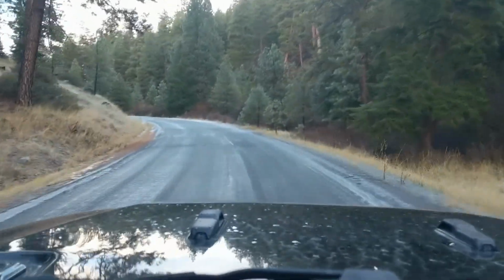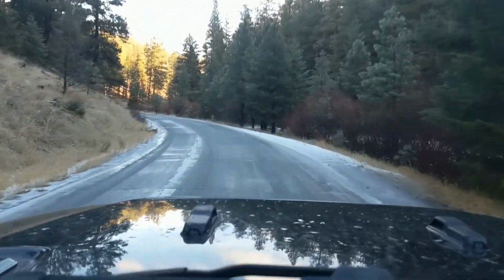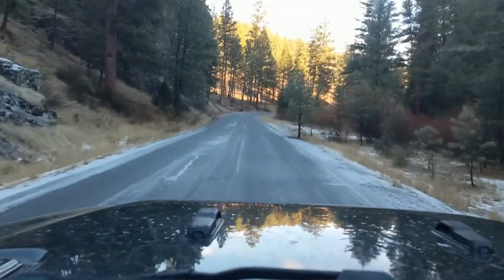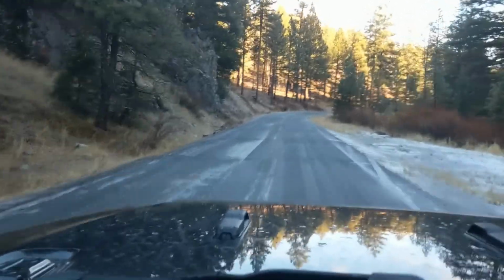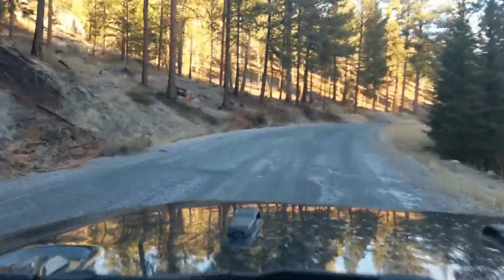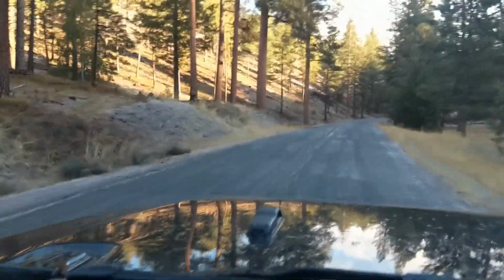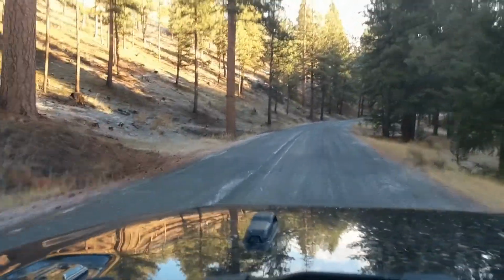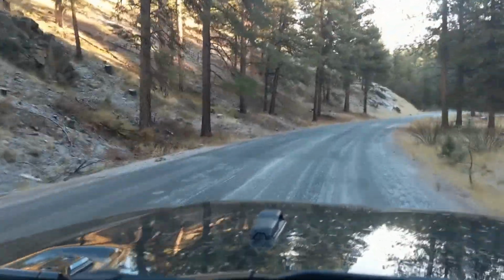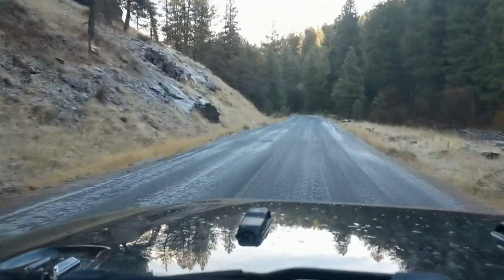Now this is icy here. It'll turn to gravel and snow pretty soon. Well, the gravel would be preferable to this black ice covered asphalt. That's for sure. But the sun shining through the trees is just absolutely beautiful this morning. He's going to leave the camera running just because there's so many pretty spots that as soon as he shuts the camera off, there's another beautiful area.